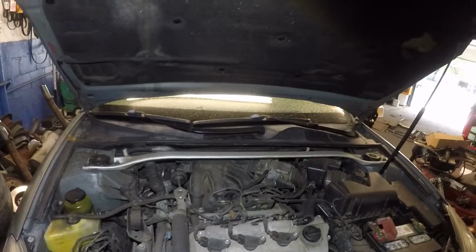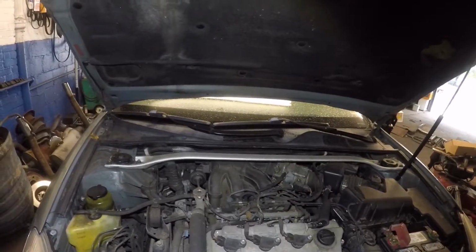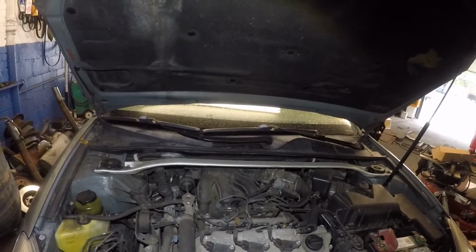If your rack and pinion goes, it's dead. It's going to be so hard you're not going to be able to turn. And if your pump goes bad, it's going to be the same way. But you will have an indication.